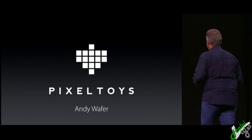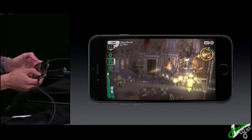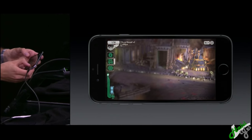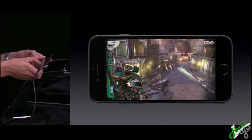3D Touch adds an entire new dimension to the gameplay experience. Now, players can press to smoothly zoom in or out, or press a little deeper to switch to a heavier weapon like this battle cannon, all without taking a finger off the screen.